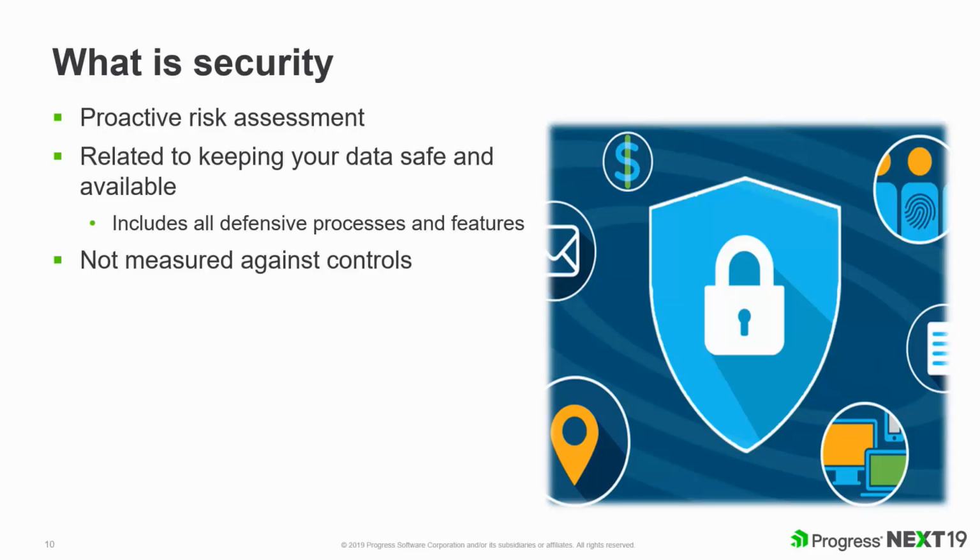The important thing here is that it's not measured against controls. You won't be able to find a checklist on how to implement your security, although there are certain ways or processes which are implemented by groups like OWASP, but you still won't get the full checklist like you do in compliance, which includes everything.